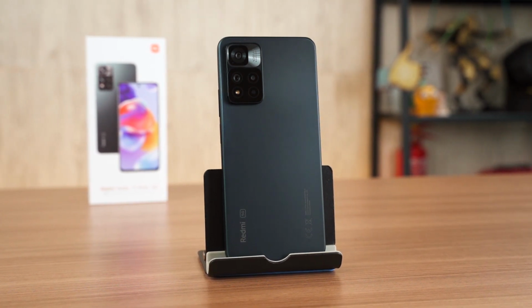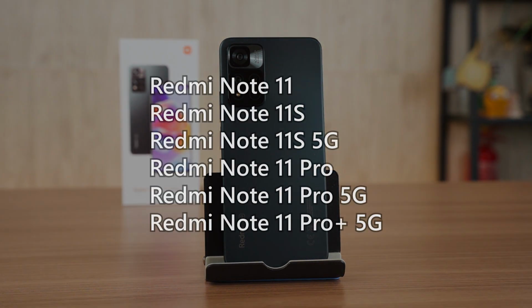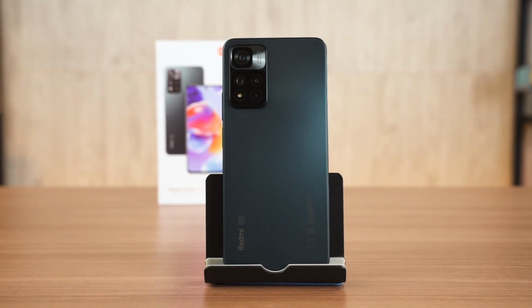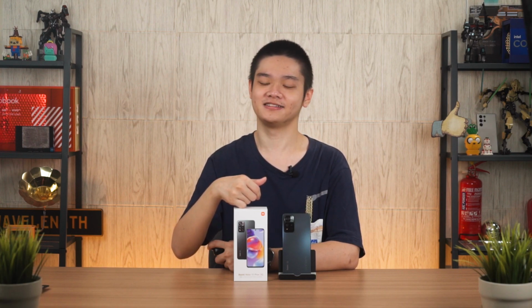Recently, Xiaomi announced even more mid-range smartphones to add into the Redmi Note 11 series. I think there's a total of 6 different variants available for sale right now here in Malaysia only. Remember, that is only for the Redmi Note 11 series, and the one that we are looking at today here is the Redmi Note 11 Pro Plus 5G, and I still think that it has a ridiculously long name.